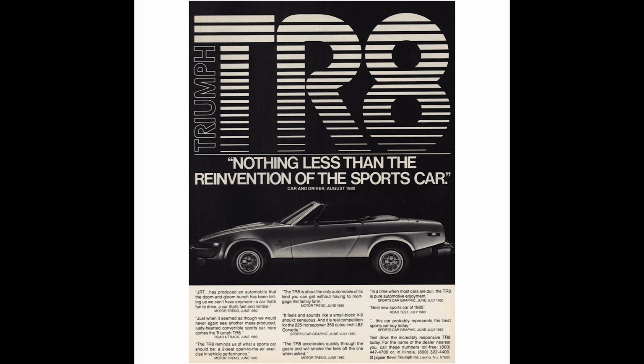April 1st of 1978 saw the FIA papers for the Group 4 TR8 homologation being issued and production beginning for the car. The TR8 was intended for the US market and went on sale in mid-1979, with the bulk of TR8s being sent to the US and Canada. This meant only 22 made it to the UK, which were auctioned off.